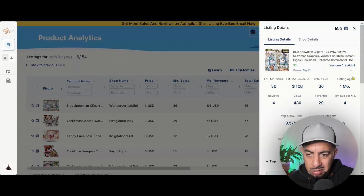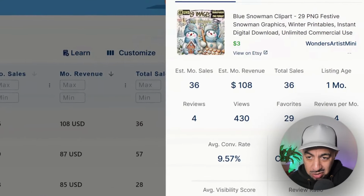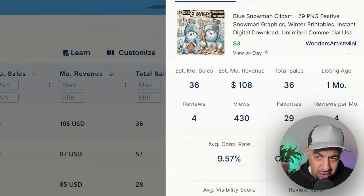Okay, so we're looking at the blue snowman clipart, and it has 29 PNGs. It's a bundle of 29, with really nice snowman-esque designs, that blue hat and scarf, which seems to be working quite well. It's making $108. It's only a 1-month-old listing, guys. It's got 430 views, 29 favorites, and a 9.57 conversion rate. So it's definitely working, guys. I like that a lot.